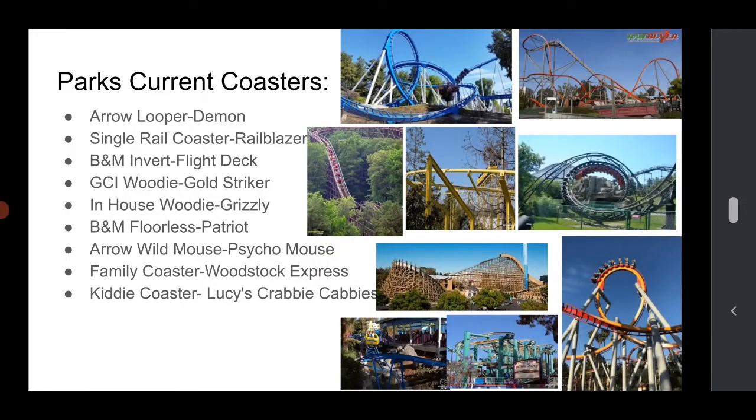So their park's current coasters, they have an Aero Looper with Demon. Their single rail coaster is Railblazer. They have a B&M inverted coaster with Flight Deck. They have a GCI wooden coaster with Gold Striker. They have an in-house wooden coaster with Grizzly. They have a B&M Floorless coaster with Patriot. They have an Aero Wild Mouse with Psycho Mouse, a family coaster with Woodstock Express, and a kiddie coaster with Lucy's Krabby Cabbies. Now, these are all decent coasters.